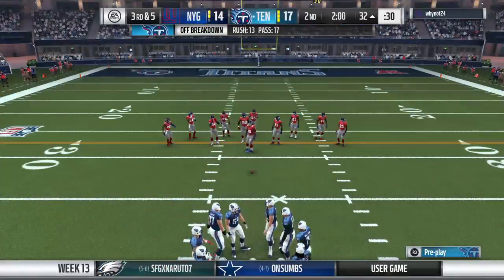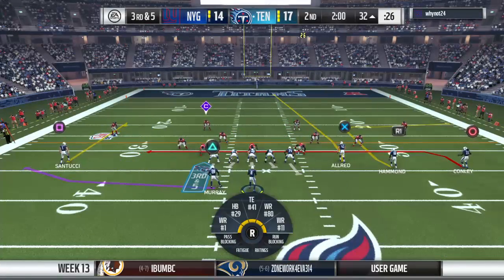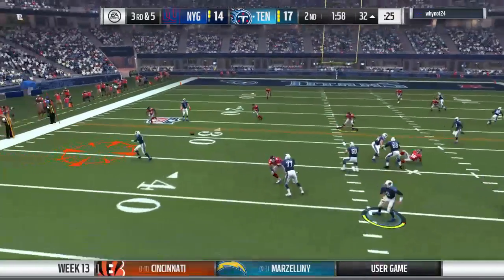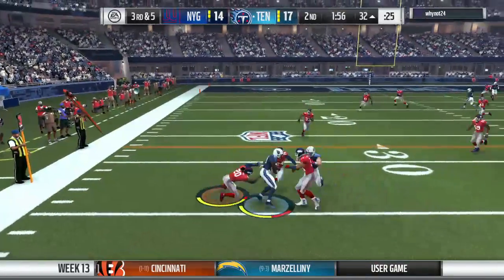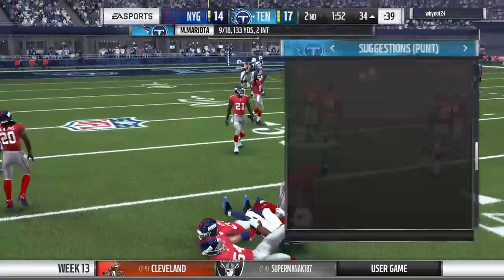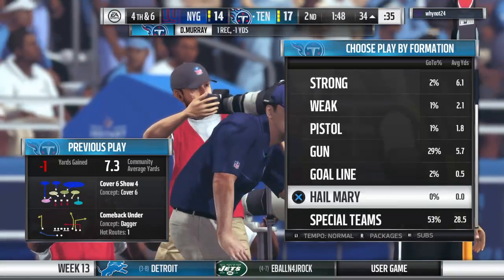They had great starting position to begin the drive, but now they look up at a 3rd and 5. Mariota from the gun on 3rd down. He's going to flip that out to the flat. It's complete. And he will lose yardage back to the 34-yard line. That'll make it 4th down after a loss of 1.